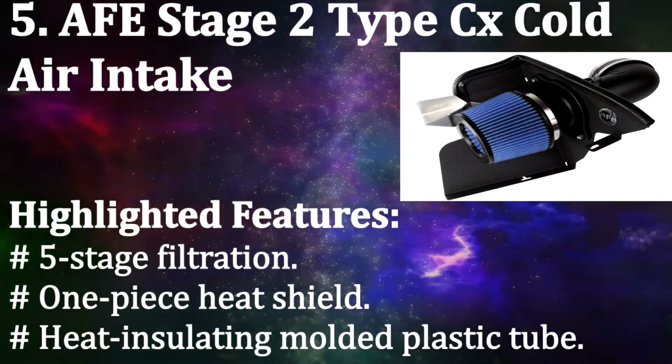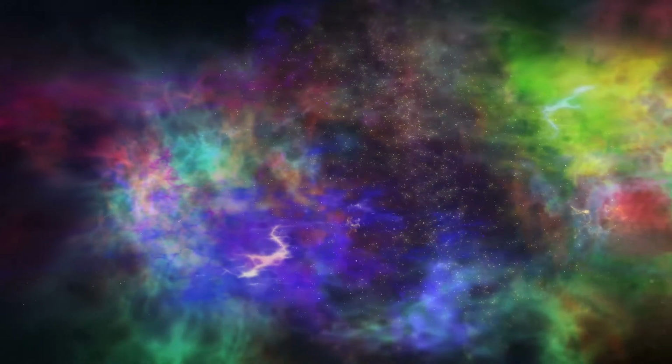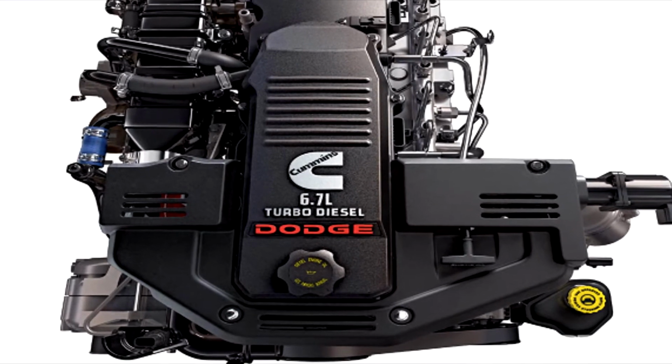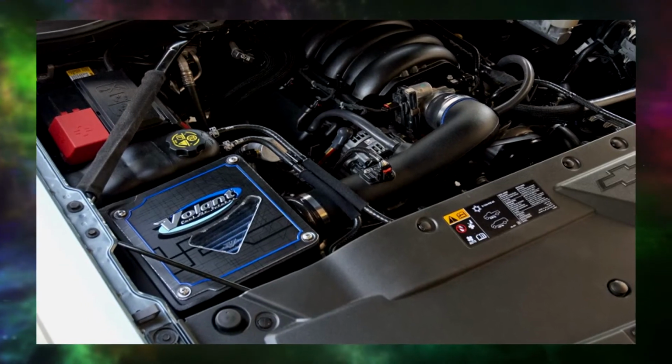1-piece heat shield. Heat insulating molded plastic tube. Finally, increased horsepower, enhanced uphill performance and better mileage are some of the benefits you could expect from the best cold air intakes for 6.7L Cummins mentioned above.